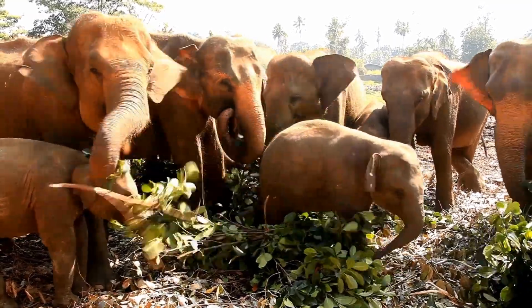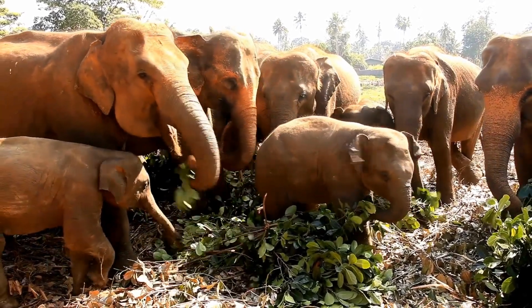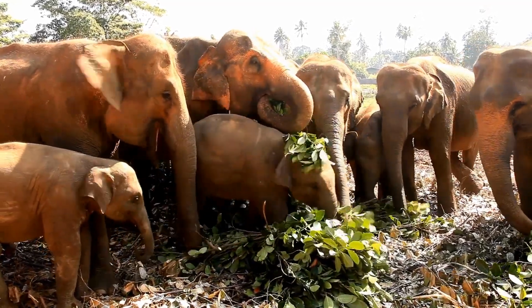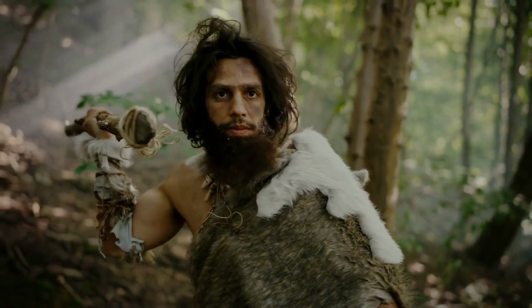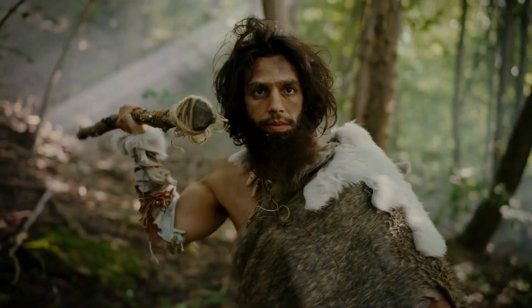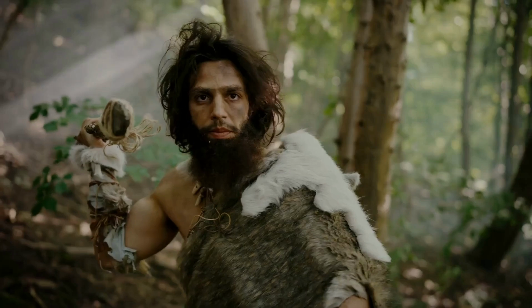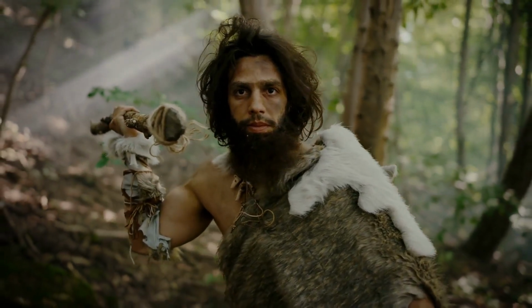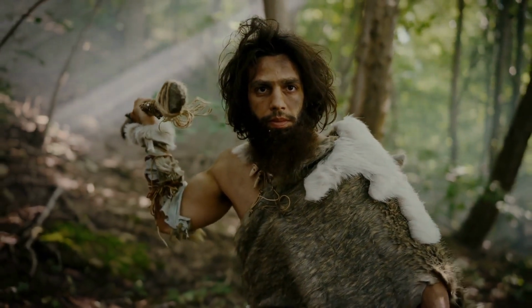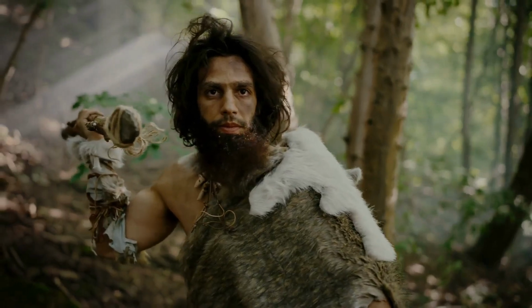These diverse environments supported not only the elephants but also a myriad of other species, creating a complex and interdependent ecosystem. They were particularly fond of areas near water sources like rivers and lakes, where they could quench their thirst and cool off from the Middle Eastern sun. Water sources were vital for their survival, providing not just hydration, but also a place to bathe and socialize. These water bodies attracted a variety of wildlife, making them bustling hubs of activity.